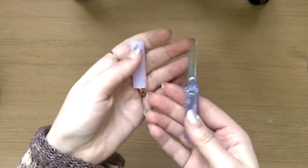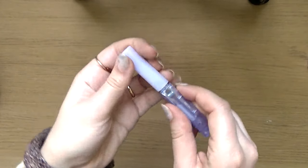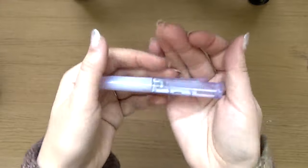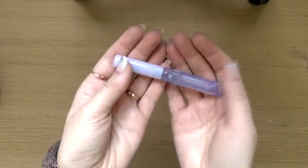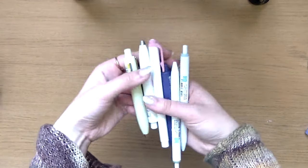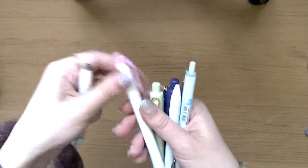And the way it works is that pops off and then, pow, it's scissors. But it's just a super useful tiny little option for shoving in a pencil case. Isn't that cool? And next we have a bunch of pens. These are all very similar in that, well actually, that one's not.